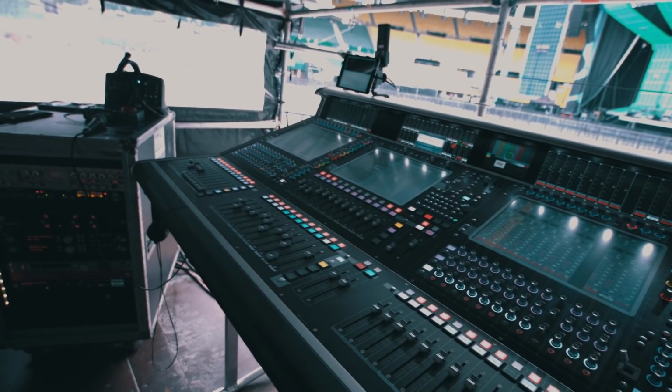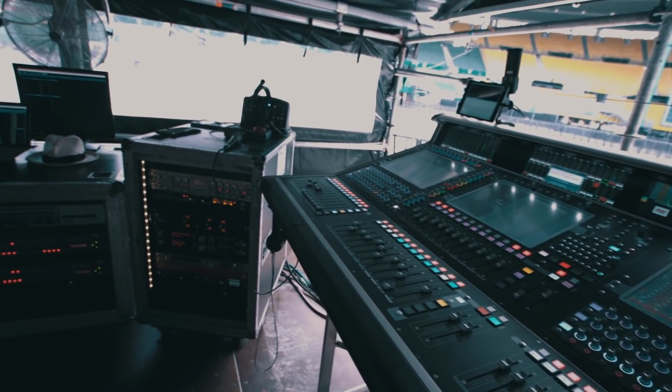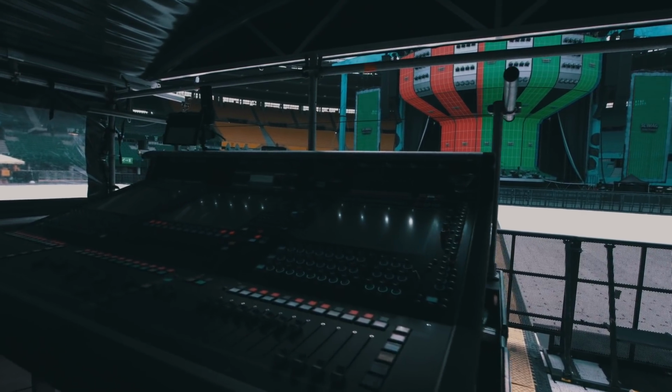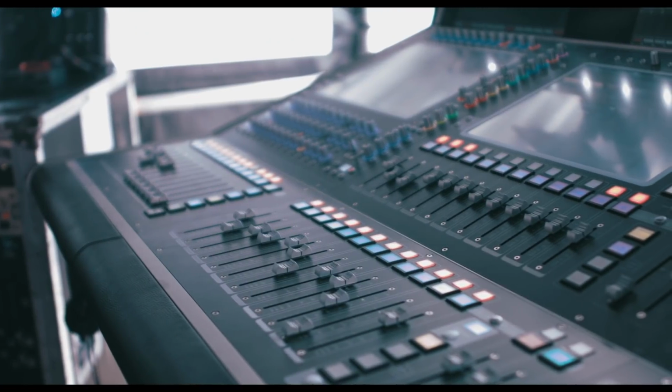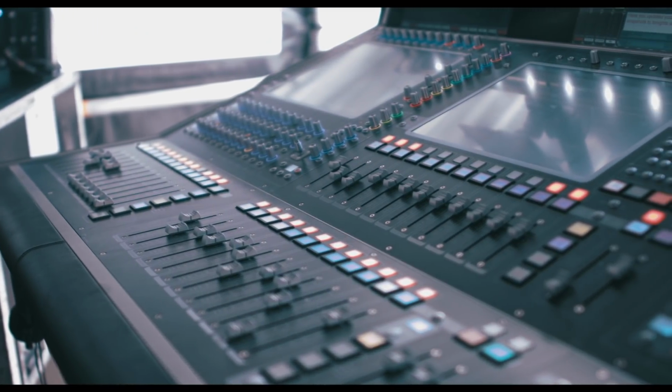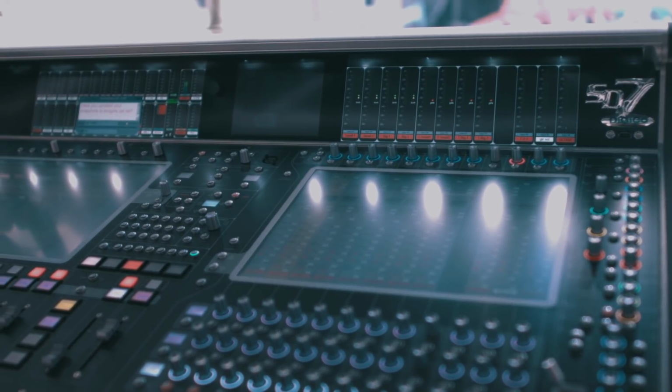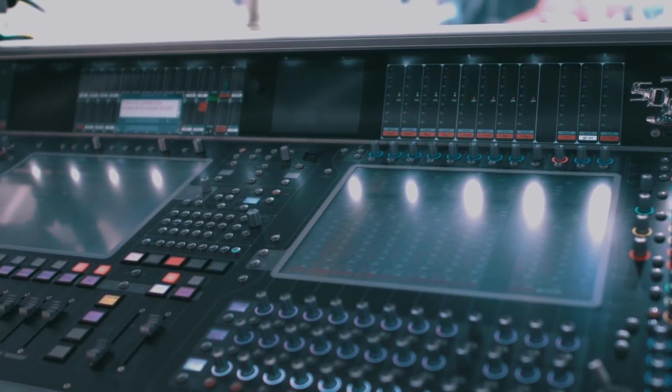We've been using DiGiCo consoles pretty much from the beginning of when Ed started touring, or certainly as soon as they had some budget to be able to bring a console. Chris, our front of house engineer, started touring an SD11.